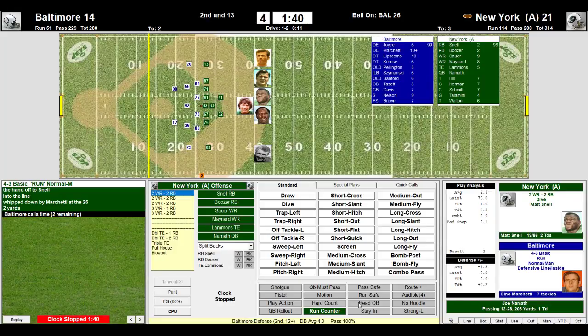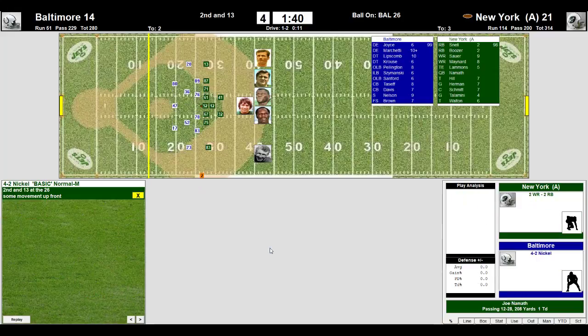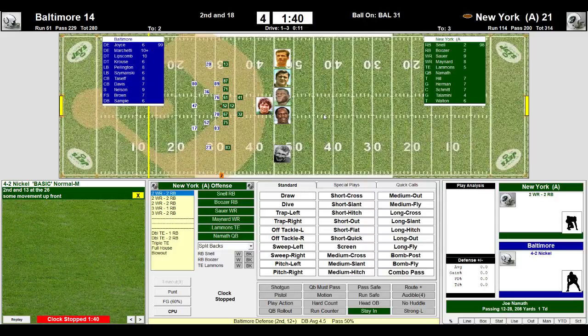Run counter, stay in bounds, Boozer, off tackle left. False start. Offense. Number 12, 5-yard penalty. Repeat, 2nd down. Wow. The Jets shooting themselves in the foot. The head bob by Namath causes another false start penalty. So it's now 2nd and 18. The Jets are moving backwards. Still 60% chance of Turner making the field goal. 2nd and 18.